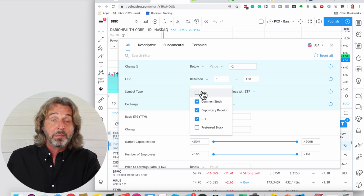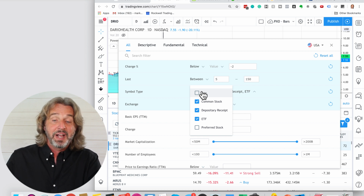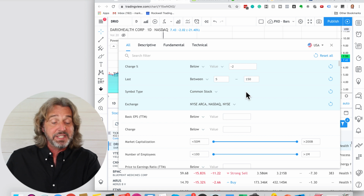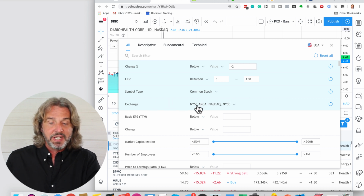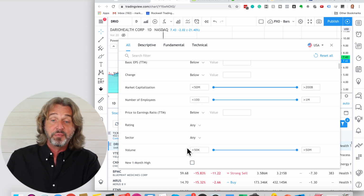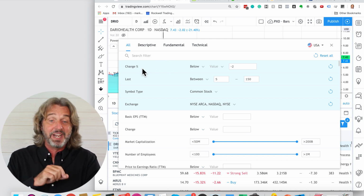Now, in terms of symbol type, this is the third thing out of 4 that I'm going to change. Here, I'm only looking at common stock. So I'm unselecting depository receipt and ETFs. So again, super easy. All I need to do is adjust 4 different settings. I'll leave the exchange as is, but the one thing that I'm looking for here right now is the volume filter.